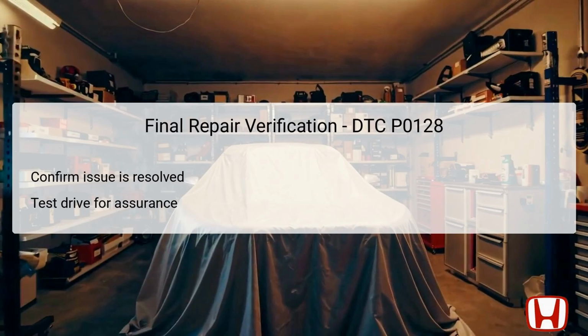Observing that the check engine light does not illuminate and the vehicle maintains the appropriate coolant temperature throughout different driving scenarios assures the technician that the repair was successful. Effective verification is essential for maintaining customer satisfaction and vehicle reliability. Addressing and confirming the resolution of any other pending or confirmed DTCs will also contribute to the overall health of the vehicle.